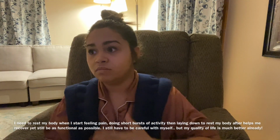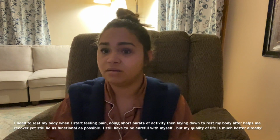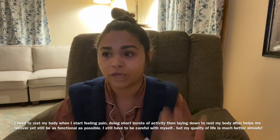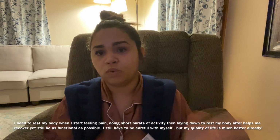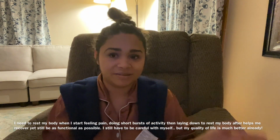Now, what else? I don't want to forget anything. I do still sometimes have upper back pain, like if I'm doing laundry for too long or something like that, which is to be expected. I just had the surgery, and I have Chiari malformation and Syringomyelia. That's to be expected with healing from the surgery, but it is not anywhere near how it was before.